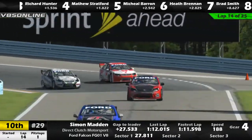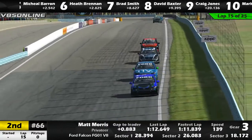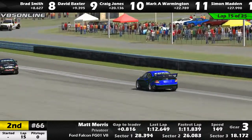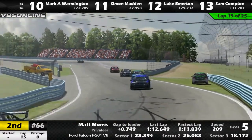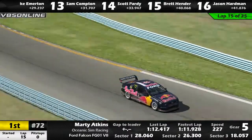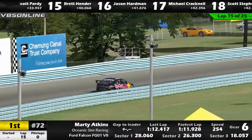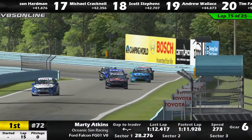Out of that top group, Matt Morris has got all the pace at the moment. Oh, in saying that, he's just done a 12.6. Previous lap was an 11.8, which is a great lap time for this stage of the race before pitting. We've seen Marty Atkins race before though. We know that he's got a cool head. I think that he's probably running to a game plan when he's out in front. That's exactly where he wants to be. He hasn't hit traffic in a big way yet, so he hasn't been held up.